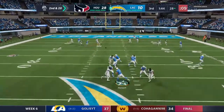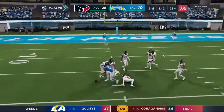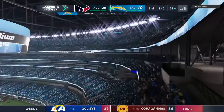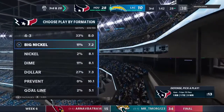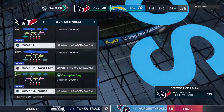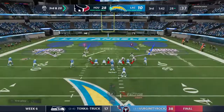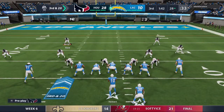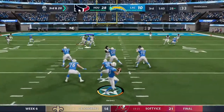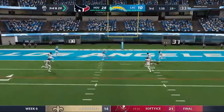On second down, here's Herbert. And this one incomplete. Too much contact to hold on to that one, and it's third down. So the passing windows are just not there. That's just another example of how great this defense has been all game long. And that's exactly what a top 10 defense can do. They can really change the game tempo and frustrate you as you try to execute offensively.